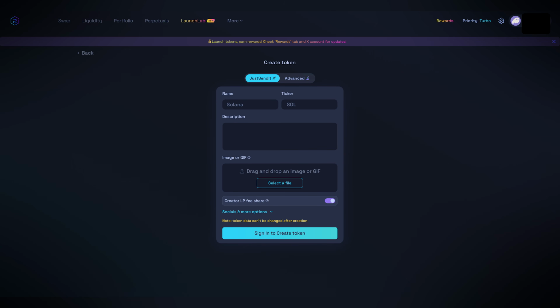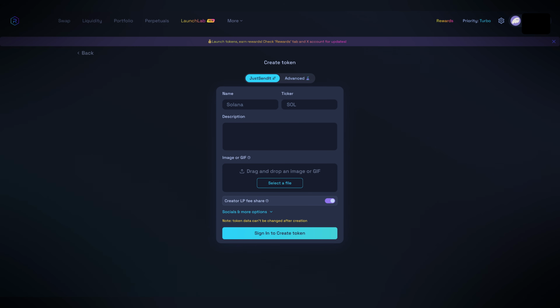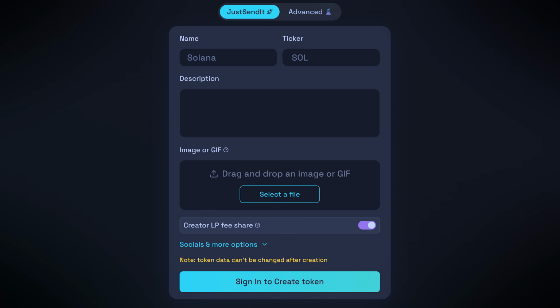And here you'll notice two tabs, a basic Just Send It screen and an advanced option. As you'll have already guessed, the Just Send It option offers a simple layout with default settings. Creators enter the token's name, ticker, upload an image, and can add optional links to the project's website and socials. There's also a toggle called Creator LP Fee Share that lets creators claim 10% of LP fees after the token graduates. Conversely, the advanced option gives creators more flexibility.